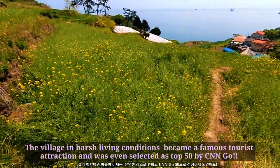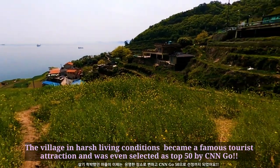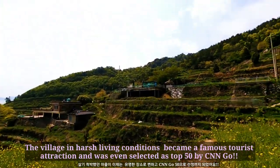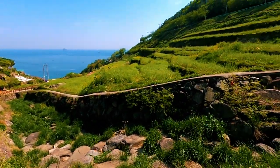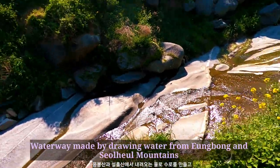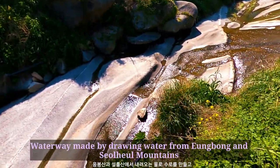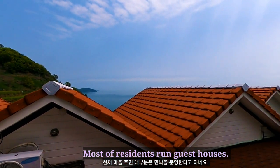The village in harsh living conditions became a famous tourist attraction and was even selected as top 50 by Sand and Go. Most of residents run guest houses.